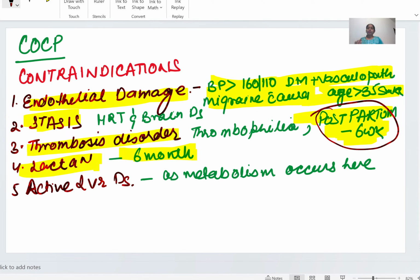Usually the females, they lactate. Okay, it's a normal thing. So unless it is an IUD case, they will not write whether a postpartum patient is coming to you after 6 months or after 6 weeks, whether you will give combined oral contraceptive pills or not. This is a very favorite question of the FMG. So you will not give the combined oral contraceptive pill to a lactating mother for the first 6 months.